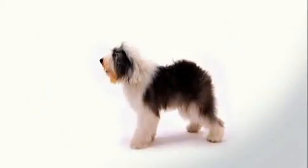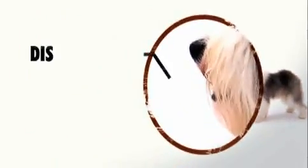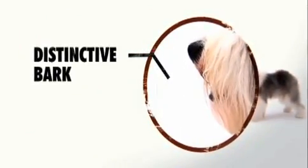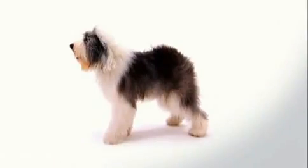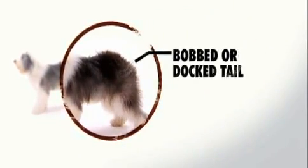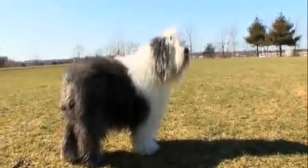A marked characteristic of this buoyant breed is its bark, which some describe as dark and gravelly. It's kind of a raspy Demi Moore type bark. It's really unique. Although tail docking is sometimes considered controversial, the Old English Sheepdog's bobtail is a common feature of the breed.